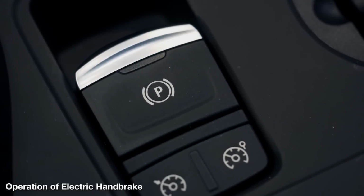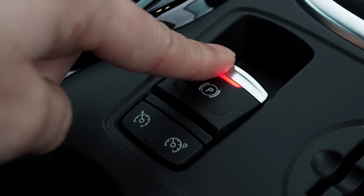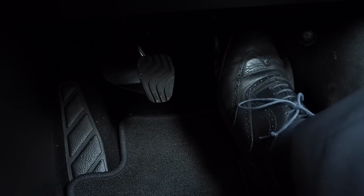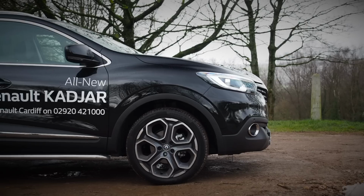To operate the electric handbrake, first place your foot on the foot brake and then push the handbrake switch down where the light will turn off. To apply the handbrake, pull the switch up whilst engaging the foot brake, and the light will illuminate, informing you the handbrake has now been applied.